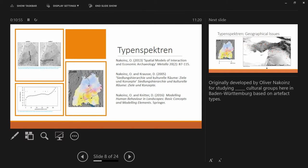So Typenspektren was developed by Oliver Nakoinz, and what I liked about it is it produces heat maps like you see here. His study area that he developed this for was Baden-Württemberg, so right there. And what it does is it compares multiple types at once. He was using artifact types in his work, and then it produces a heat map. This is not stacked layers, they're all the types at the same time. And it creates groups from more than one artifact type at a time.